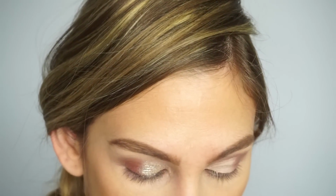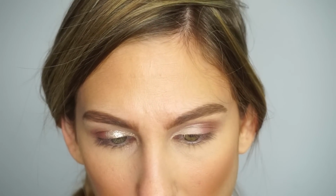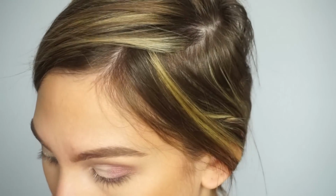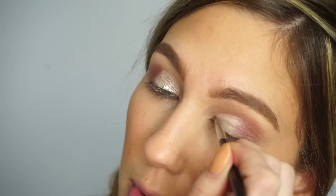So I'm going to go ahead and do the same thing on the other eye. I feel like I did a good job with the glitter primer, so that's always a positive. I'm going to place the primer down and then the glitter on top. I feel like you kind of have to work fast as you're doing this, you know?